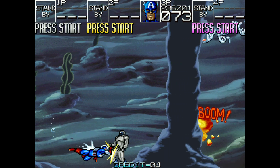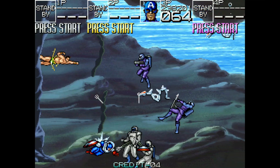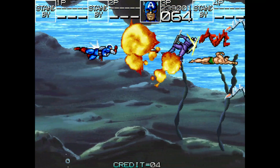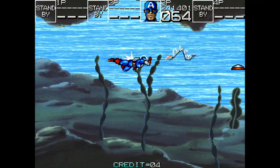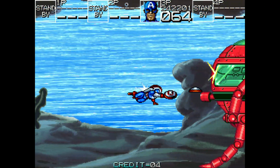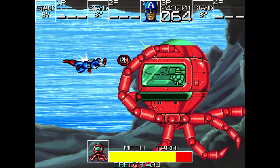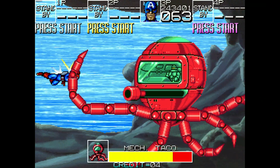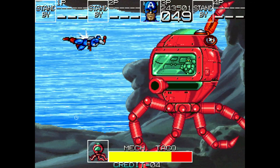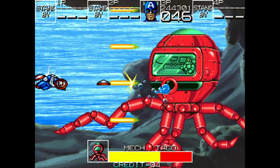I'm just gonna spam this. Obviously, this is the only attack I can have. Spam. Oh, here we go. Oh, thank you, Namor. Helping out, dude. Much appreciated. Oh, not this thing. This is where this little piece of shit used to take a lot of my quarters because of that constant grabbing. Look at that. Cheeser.